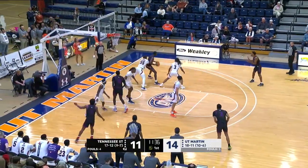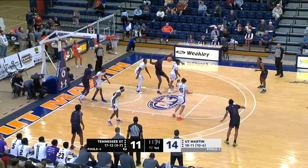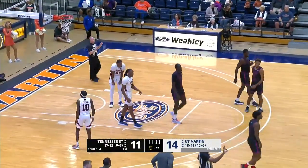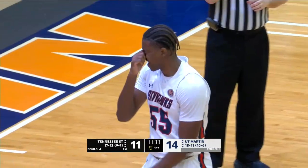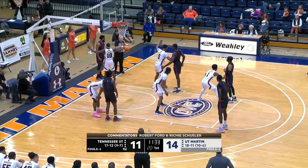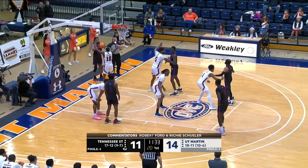And the ball in the post now. McCoy got fouled as he had that knocked out of his hands. Foul called on Jordan Sears. 3-point lead for UT. Really good job in the second season at UT Martin as a head coach.